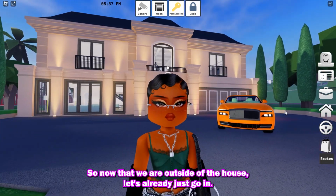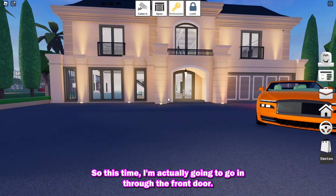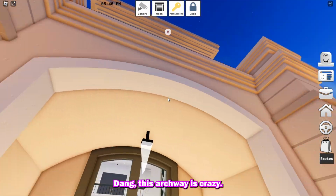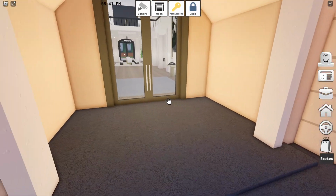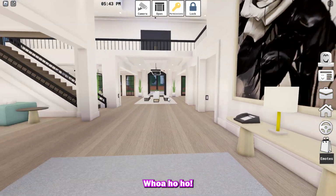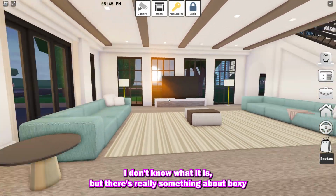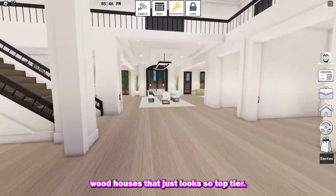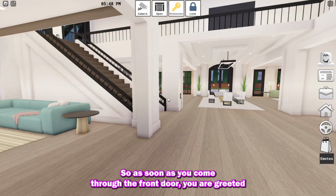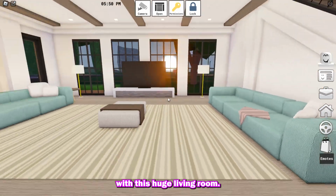Okay, so now that we are outside of the house, let's go in. This time I'm actually gonna go in through the front door. Dang, this archway is crazy. Okay, let's go inside. Whoa, okay. I don't know what it is, but there's really something about Boxywood houses that looks so top tier. As soon as you come through the front door, you are greeted with this huge living room.